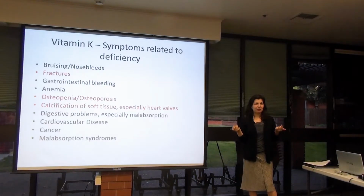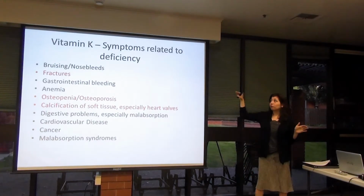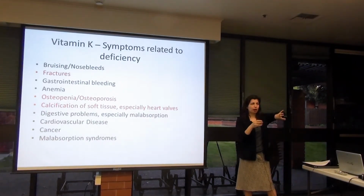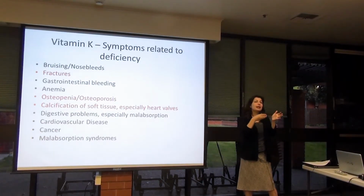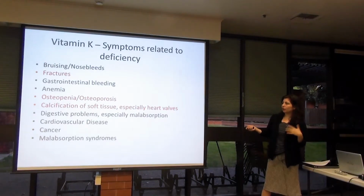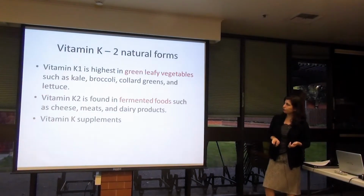Have you guys heard calcium getting bad talk in the public? Oh, it causes calcification of the arteries, so be careful. I'm going to break that myth a little bit, but there is some truth to it. So we'll talk about that. But vitamin K is essential in directing calcium away from causing clotting or any kind of calcification of the arteries and directing it to the bone. It can also help with malabsorption issues, so with deficiency, you might see a correlation. You can see heart disease, cancer, and then malabsorption.